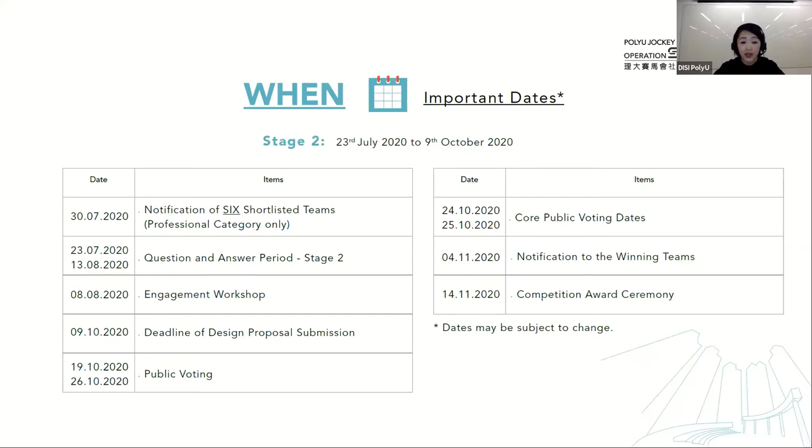Apart from the 9th of October, which is the design proposal submission deadline, there is a public voting. We hope to engage as many residents and stakeholders from Prosperous Garden as we can. So we are going to arrange a public voting from the 19th of October to the 26th of October. The winning teams will be notified no later than the 4th of November, and our competition award ceremony is currently on the 14th of November.